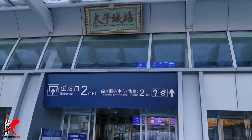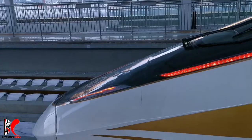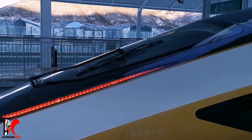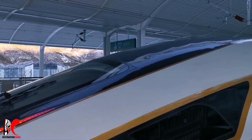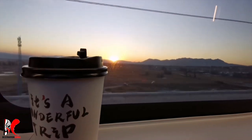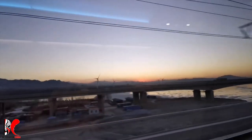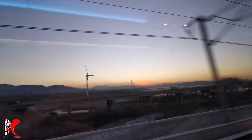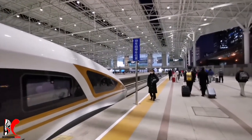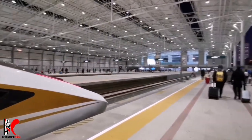Now we are at the Taizicheng station, heading back home. PM Beijing time. We arrive at Beijing North Railway Station. Back home for dinner.